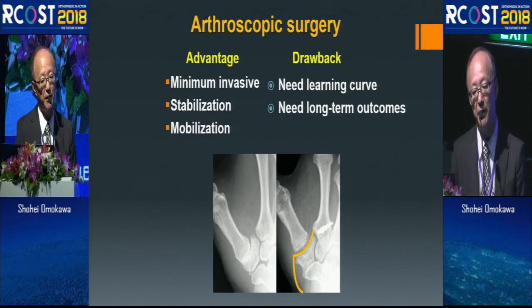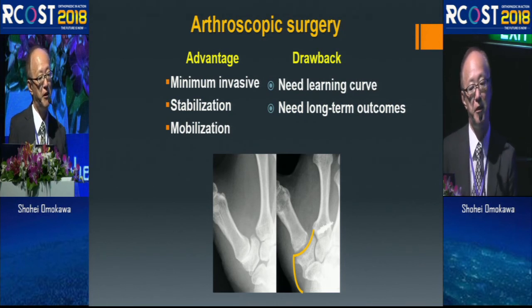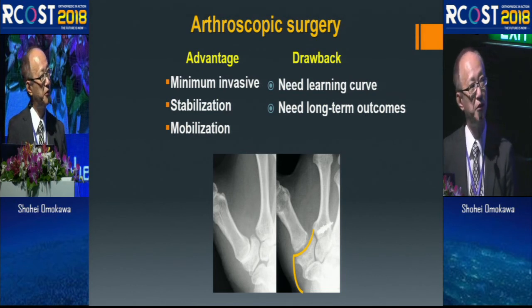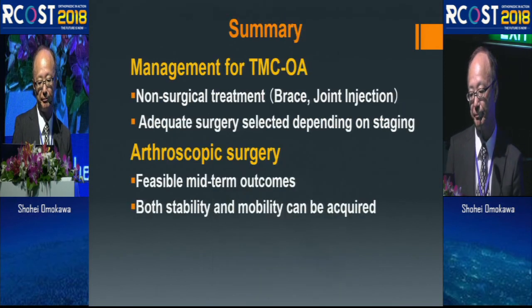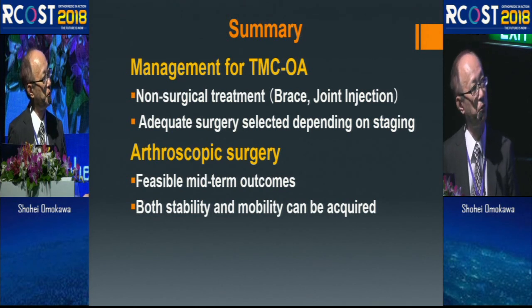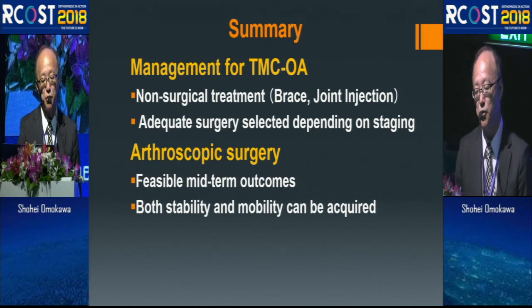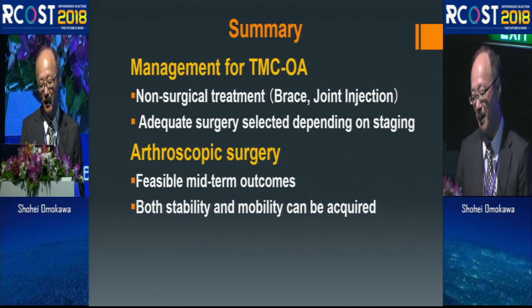Arthroscopic surgery has advantages such as being minimally invasive, and both stabilization and mobilization are possible. The drawbacks are that it needs some learning curve and longer term follow-up. In summary, management of TMC OA should include non-surgical treatment first, and adequate surgery should be selected depending on staging. Finally, arthroscopic surgery has feasible midterm outcomes, and both stability and mobility can be acquired.